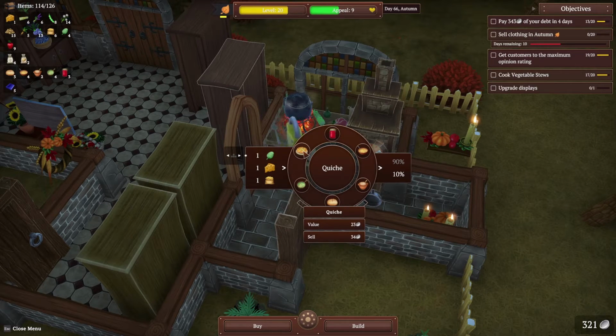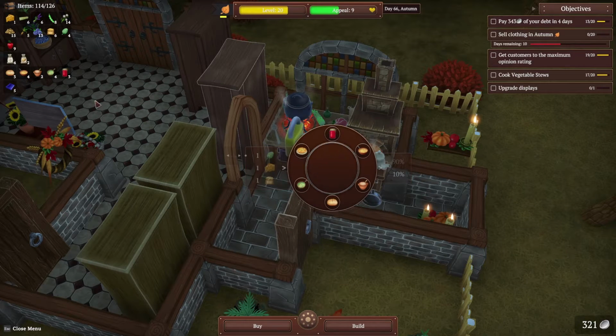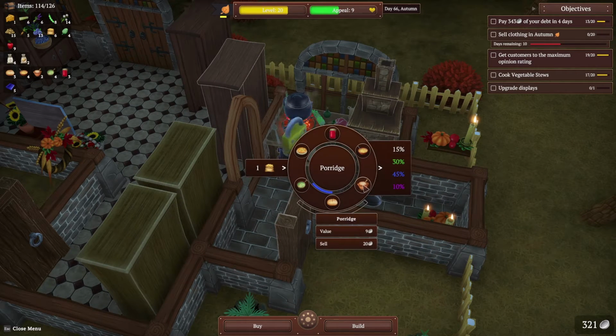Oh, this is a glorious day indeed. Oh, we're going to need loads more cupboards. We can make quiche. Oh, this is brilliant. Okay, right, hang on. What does it need? We do need to stock up on porridge. We need another porridge in. So, okay, let's do that first.